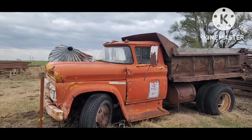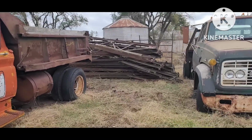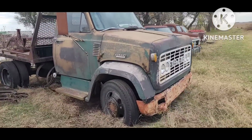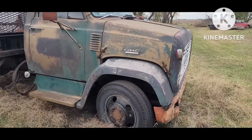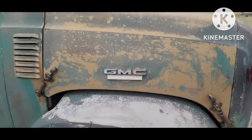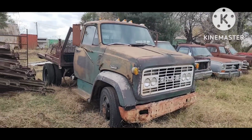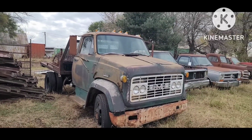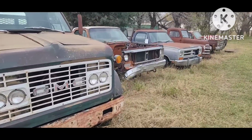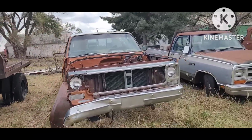Oh, Caldwell, Kansas Street Department. So that was an old retired city truck. Another one of these GMC 5500s. Looks like V6 powered by the badge. I never really was a fan of these trucks. I always thought the light duty ones were ugly and the medium duty version was even uglier.